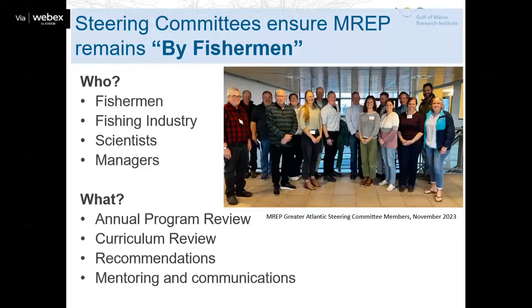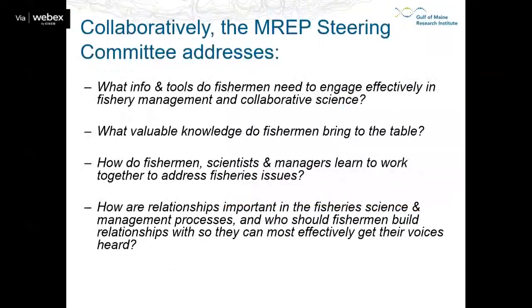And we come together each year to get recommendations and really make sure that we're not just meeting the interests broadly, but every year we're reassessing: is this the most relevant and up-to-date way to educate fishermen who are coming through the program? Are we giving them the tools that they would need to be successful? Next. So these are some of the questions that the committee answers when we come together.